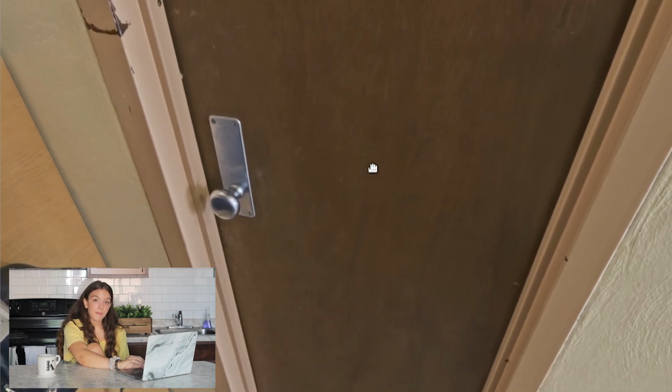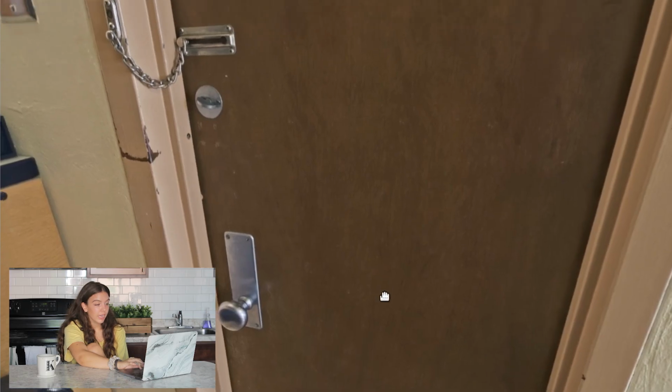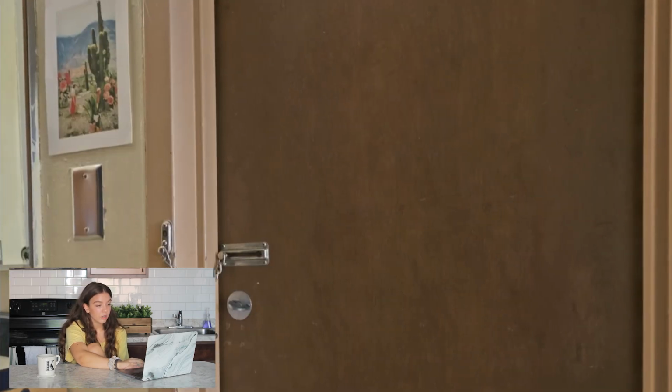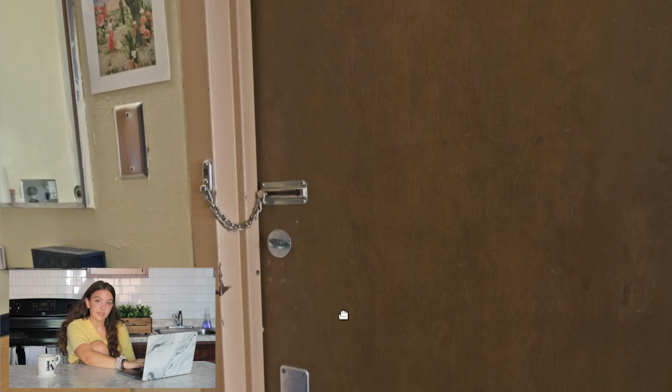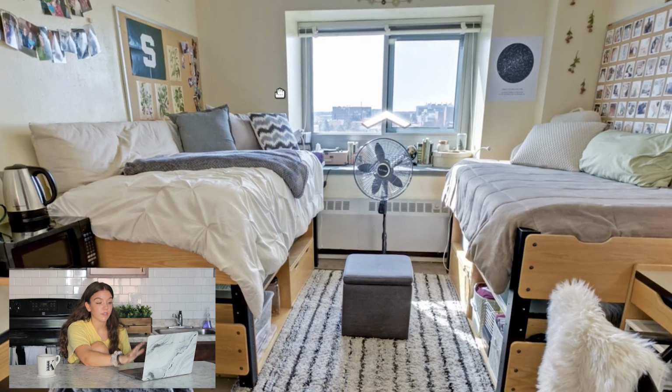Over here is the bathroom, and it is suite style in Hubbard Hall, so it's one of the only places on campus that is suite style. I did not like the bathroom. I think that was my least favorite part, just because no matter how much we cleaned it, it felt dirty, but otherwise I loved this dorm.